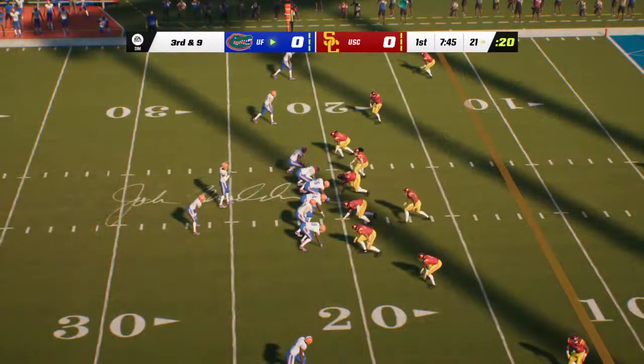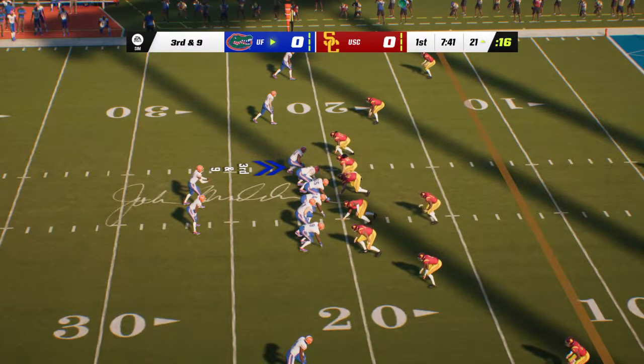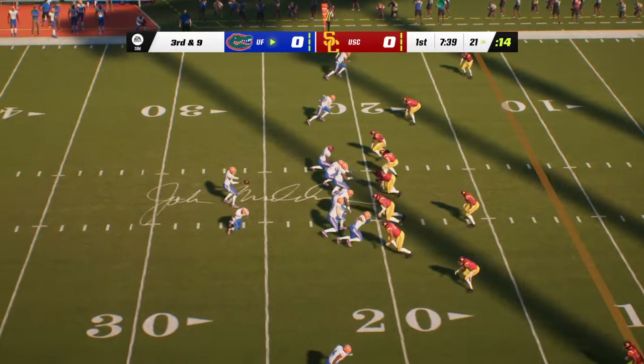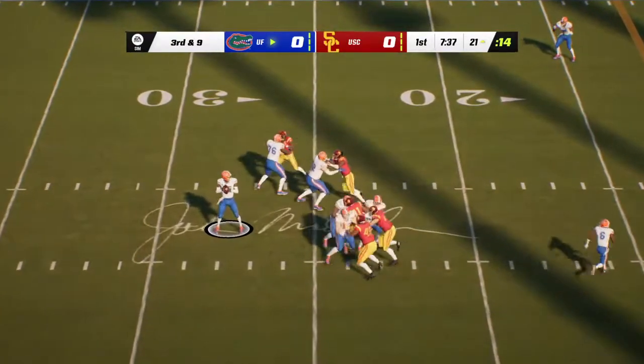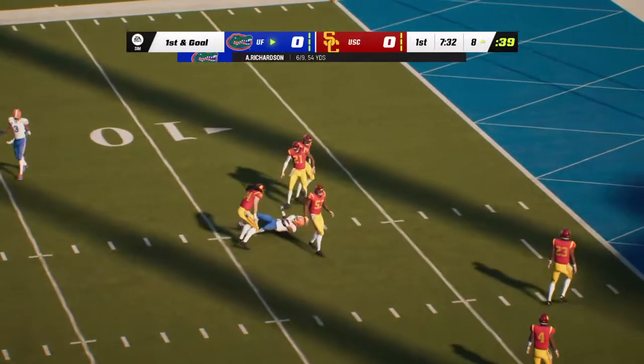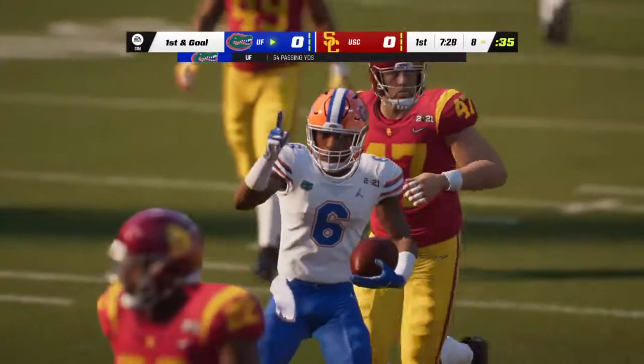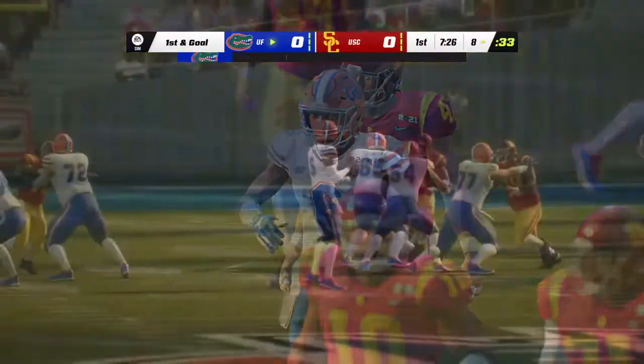So possession still theirs, but now they face a 3rd down. From the shotgun, he'll look to throw. Looking middle, and that's complete. And they've got it inside the 10 at the 8. They're able to convert on 3rd down, and that sets up a 1st and goal.